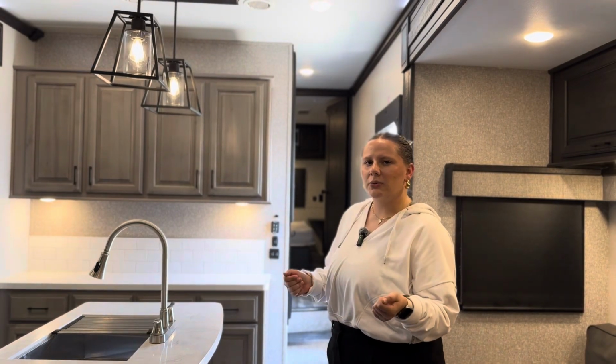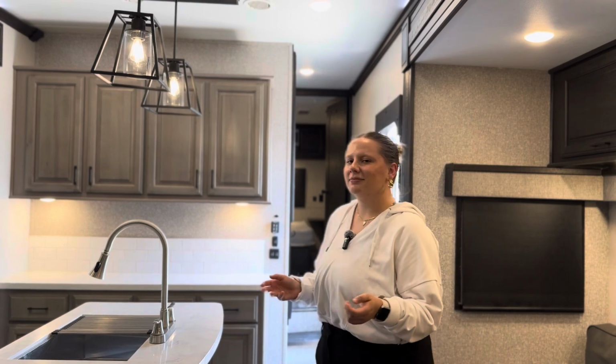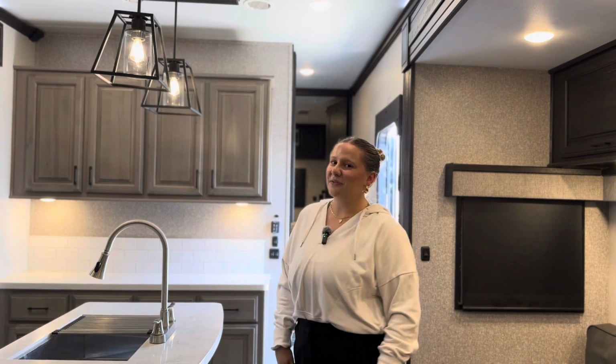And did I mention this was a 2022? You wouldn't have been able to tell. That's how nice this fifth wheel is. It is a pre-owned 2022 Mesa Ridge, so you're gonna get it for a good price.